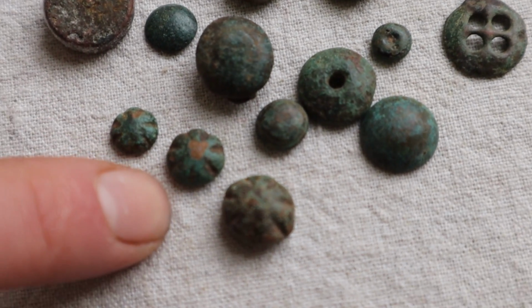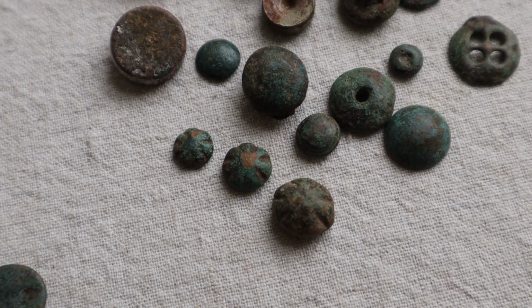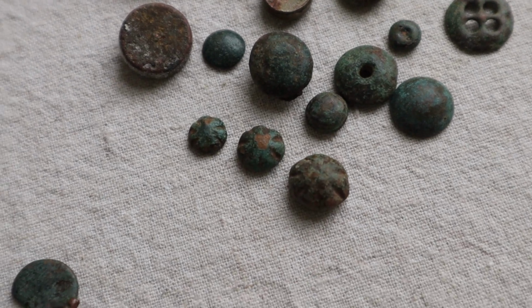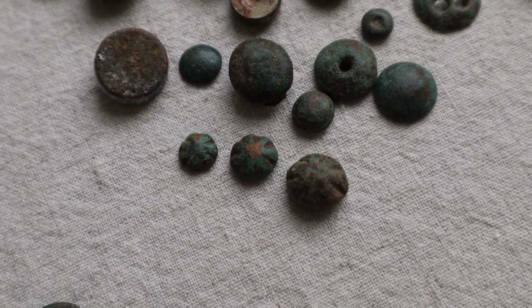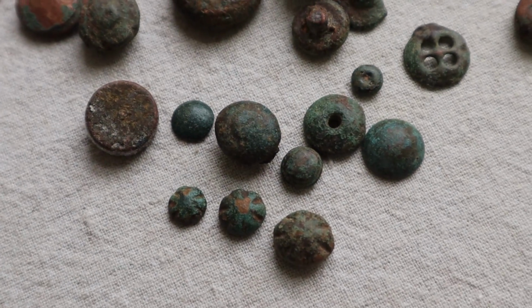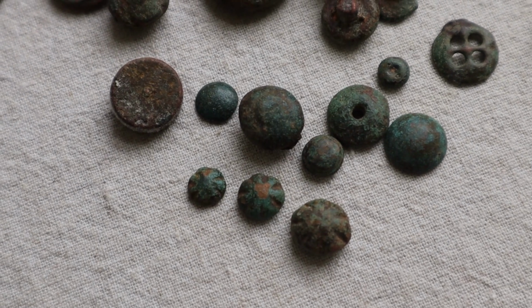If you look at these three at the front, these are very medieval. Yes, they look very medieval from the research we've done. I'm not sure that's anything. I think that's just a typical medieval belt stud, harness stud design.